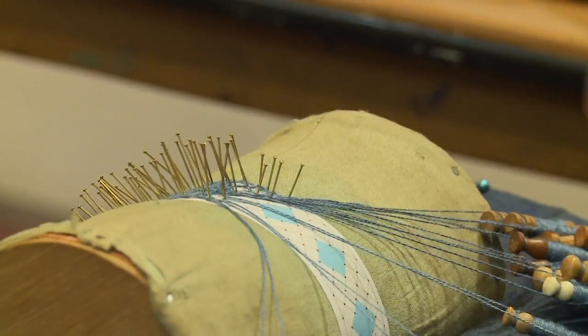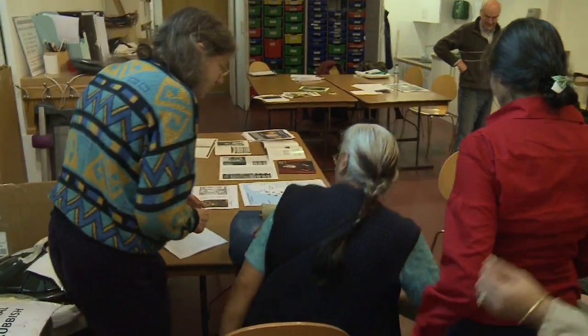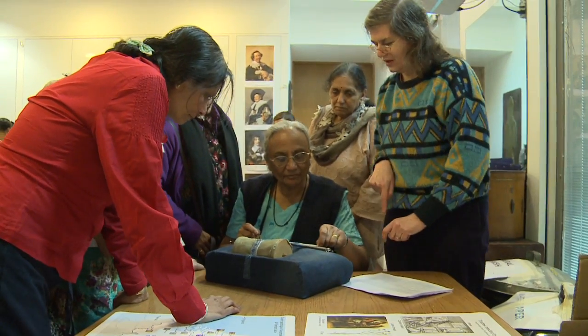Right, so I put the pin in there, and then I tighten it. That one over that one. That's okay, that's one stitch.